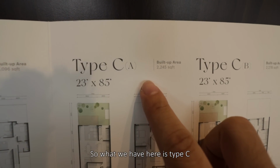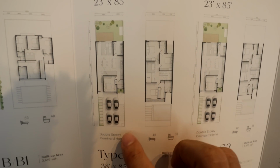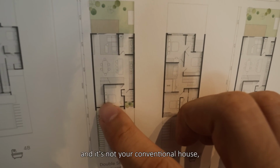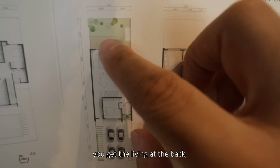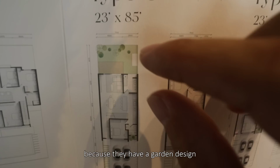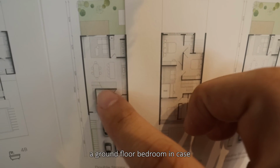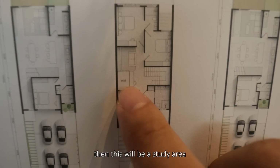So what we have here is type C, 2,245 square feet, 23 by 85. And they call it the courtyard home because once you park the car, things are a little bit different. You enter the house from the left and it's not your conventional house where you get a living area in the front. Instead, you get a living area at the back, which is closer to your yard space. That's very, very nice because they have a garden design and this is just more practical instead of facing the cars. But then in Asian houses, we still need to have a ground floor bedroom in case we stay with our elderly.